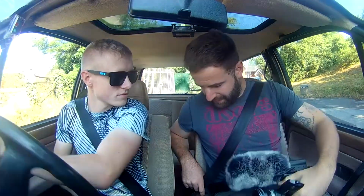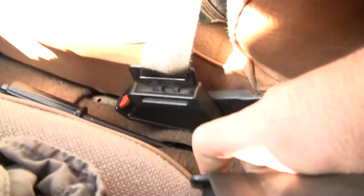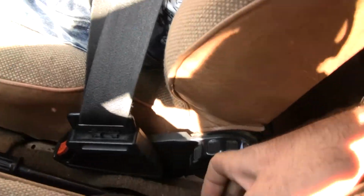What a weird place to have a seat belt. It's the button that confuses really everyone. Weird, isn't it? Yeah. Because it's on the side.